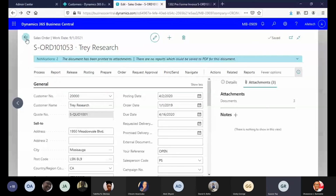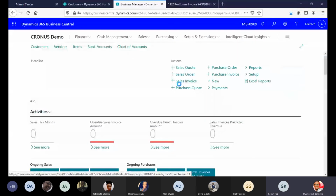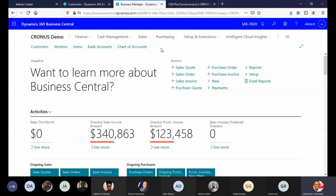One second, some error. Okay, Gaurav, while you're showing that, I think we have a question on the chat window.